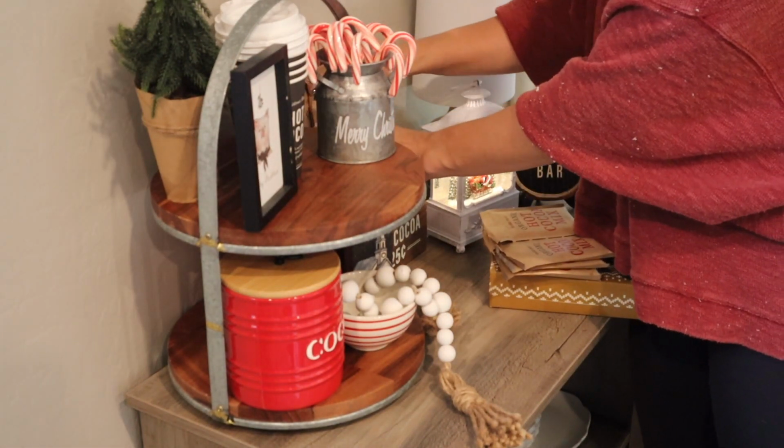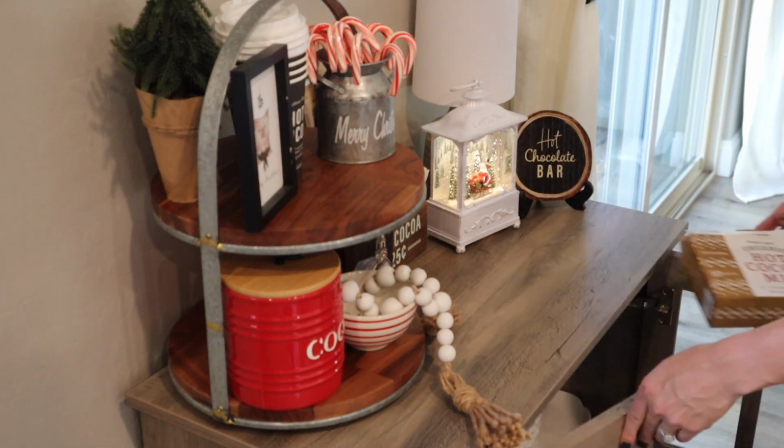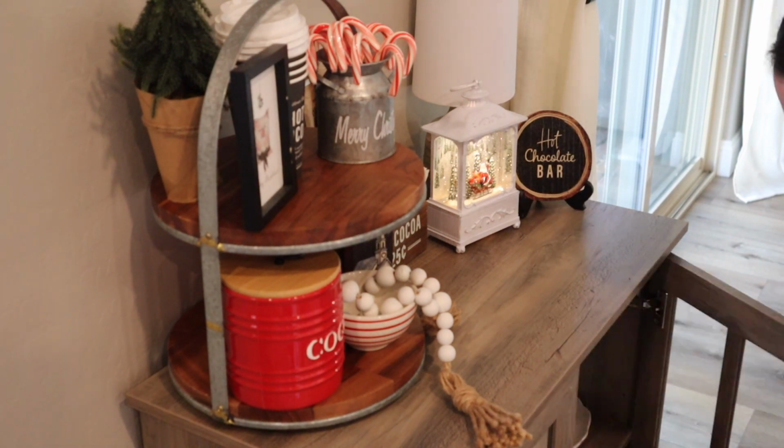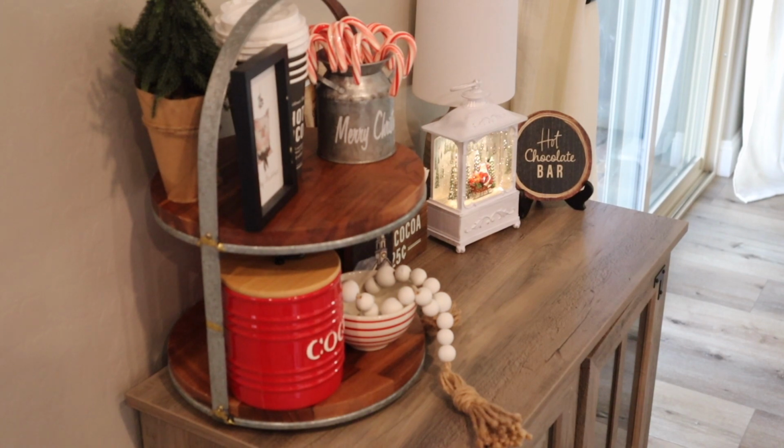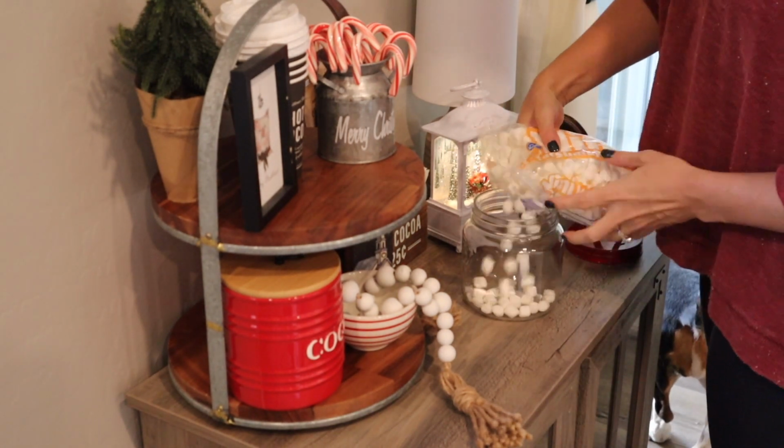And then the kids asked if they were actually going to get to have the hot chocolate from the hot cocoa bar, which I found pretty funny. And just so everyone knows, they did have hot chocolate actually the very next day after setting this up.